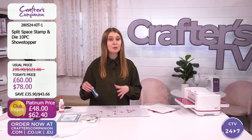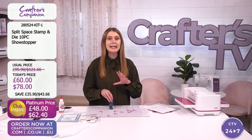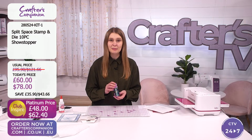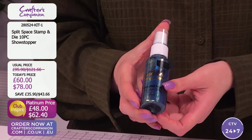For this one, I want to keep it quite modern, quite fresh, and very, very simple. So if you are brand new to crafting, then you can literally create this straight away, with no expertise, no years and years of crafting skills behind you needed. So we're going to get a little bit shimmery for this demonstration. This is our, I love this name, Celestial Map. Oh, Celestial Map, look at that.